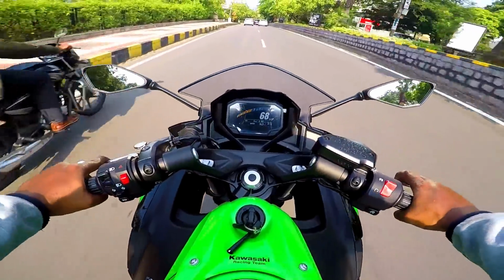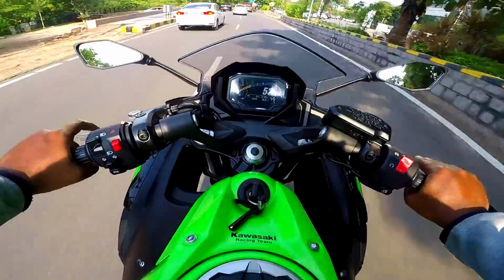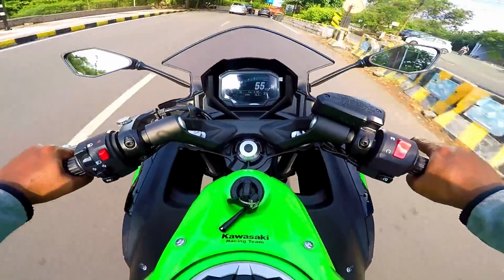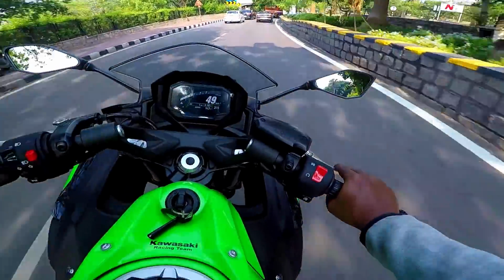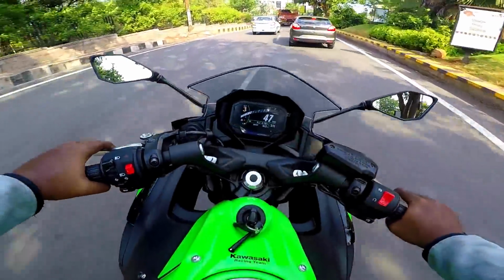Wow, look at it go. And the brakes are brilliant as well. Just a tap on the front brake and it responds. The handling is brilliant thanks to the chassis construction and the swing arm.